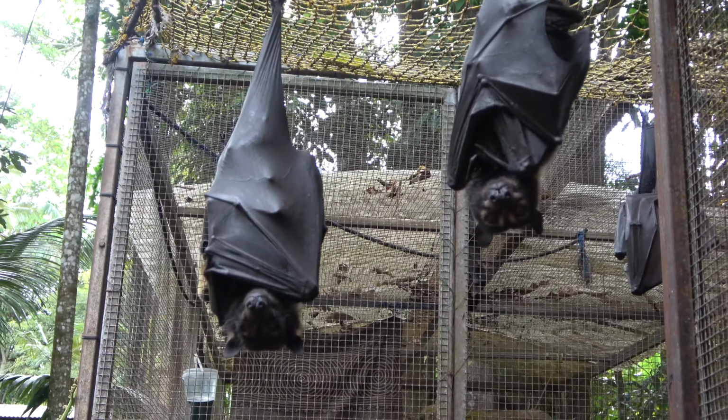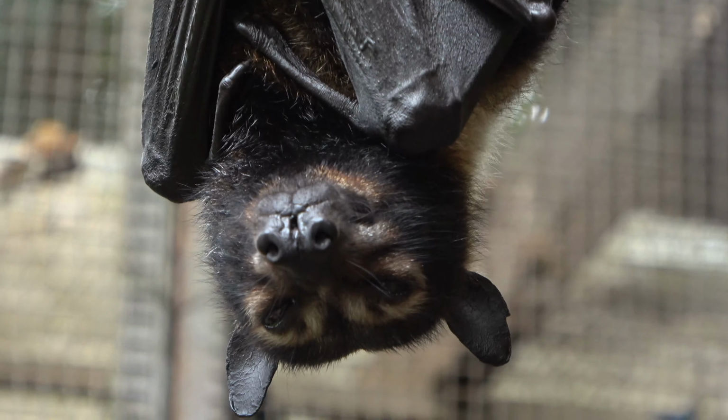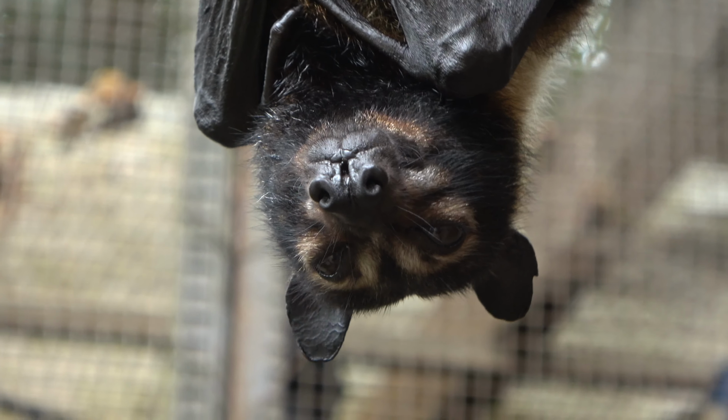Roz is a bat carer, which means she's mostly looking after young, orphan flying foxes, but also looks after a whole slew of other bats. She works alongside Pam, the owner of Bat Reach, and a whole slew of other volunteers.